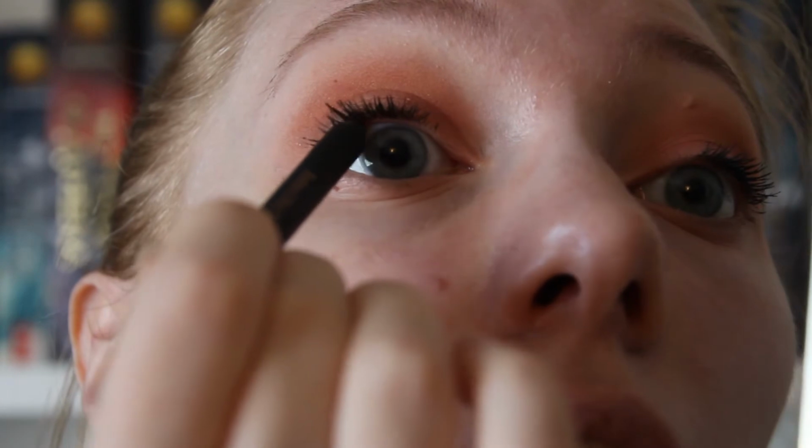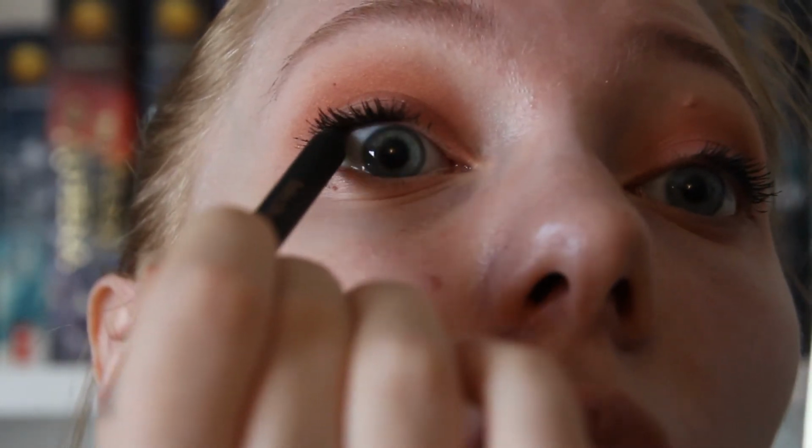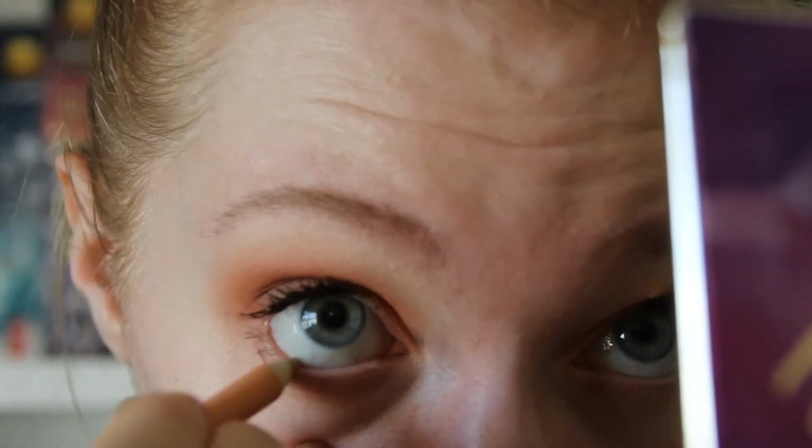When I do eyeliner, I just tightline. I'm going to use this little Endless Silky Eye Pen by Pixi by Petra. Like that. So my lashes look very, very dark. And then I'm also going to line the lower waterline with this Color Icon Kohl Eyeliner by Wet n Wild in the shade Calling Your Buff.